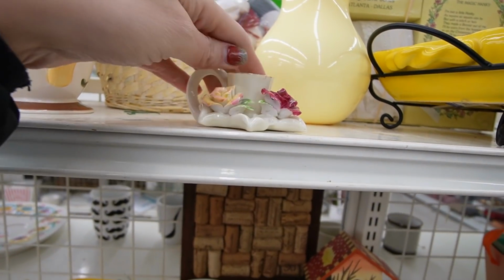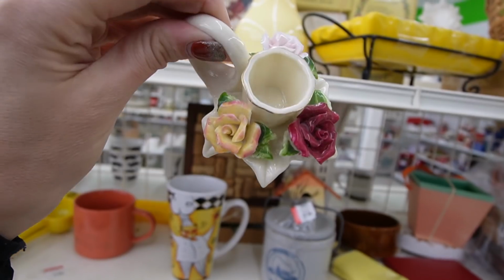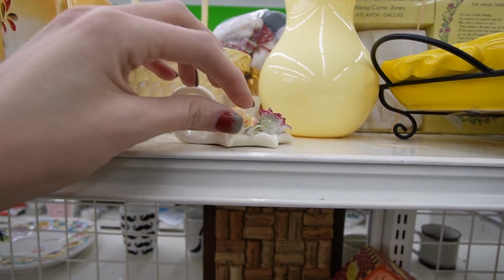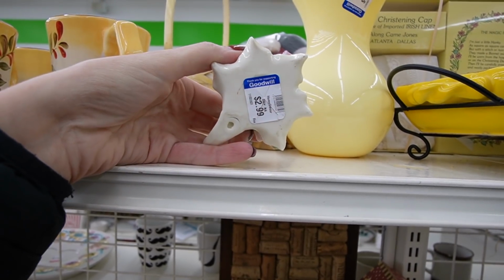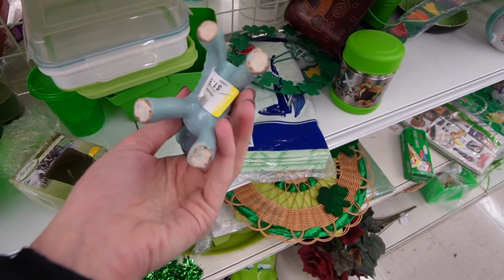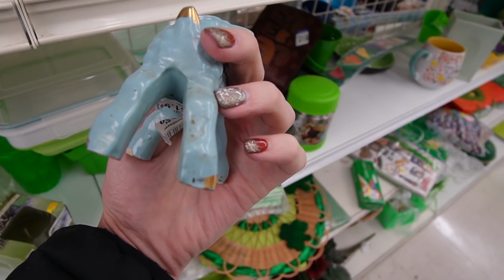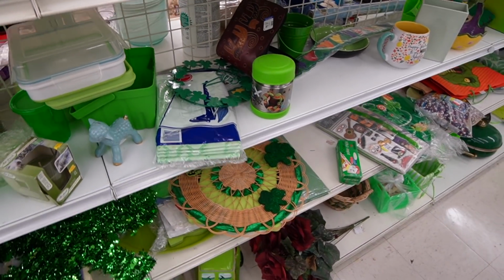Got some flowers here. They're not broken. They don't really strike me as being English because they're a little thicker. I find that the English bone china flowers are a lot thinner, but I'm not sure. Well, here in the green section is a little blue lamb. He looks like American pottery. You can see here there is damage to his foot, unfortunately, so he must be left behind.